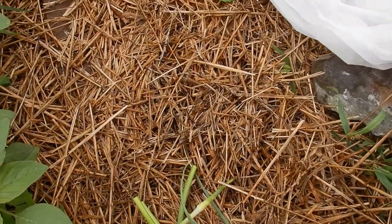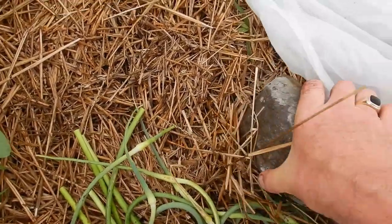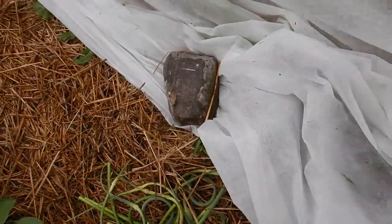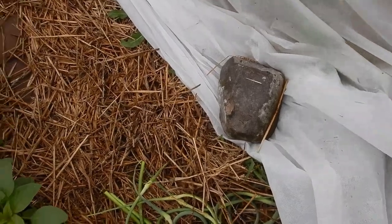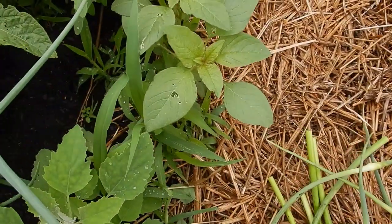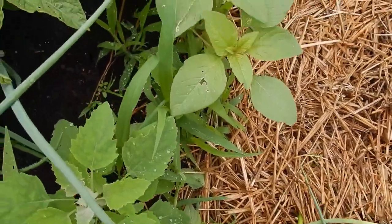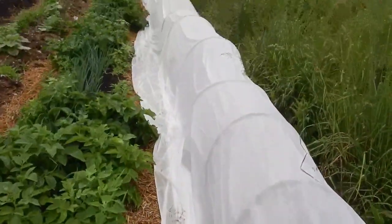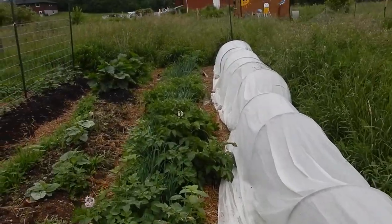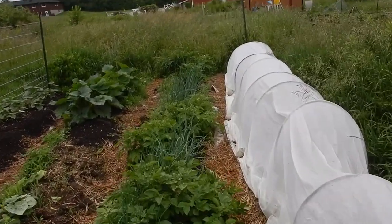So this is a translucent covering that we use to keep the insects away from these particular plants. All right, moving on. An entire row of cabbage-related plants.